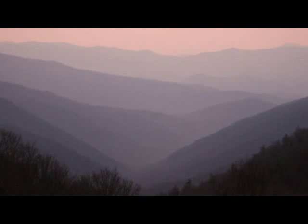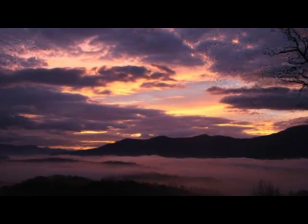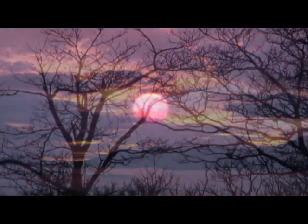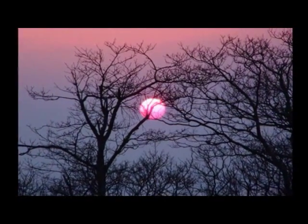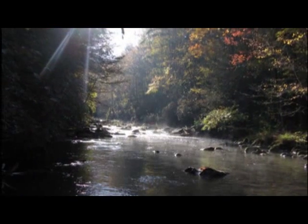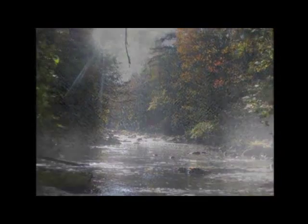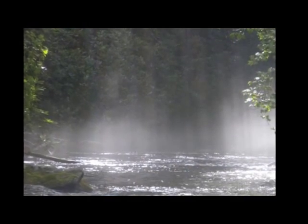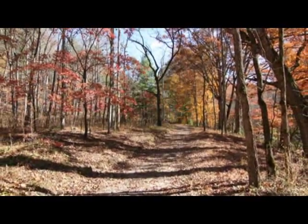The Great Smoky Mountains. One of the most beautiful places on earth. The home of Hazel Creek. One of the most treasured trout streams in the Southeast.